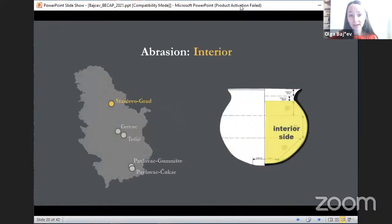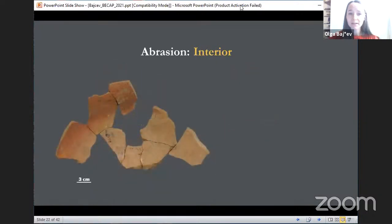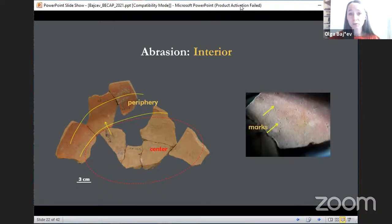Abrasion of the interior side is registered only in Starčevo on 20 vessels, and those are bowls of different types. On some better preserved vessels, I could see the pattern of abrasion, so I can distinguish the center of the abrasion where slip was completely removed, and the periphery with slightly less intensive abrasion, where individual marks could be seen in the form of horizontal scratches.